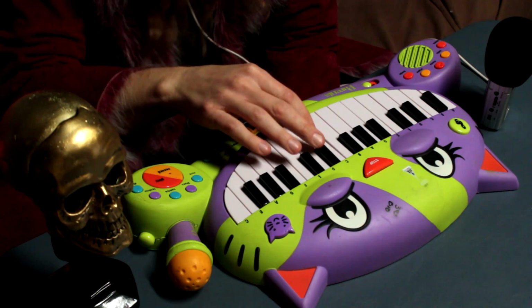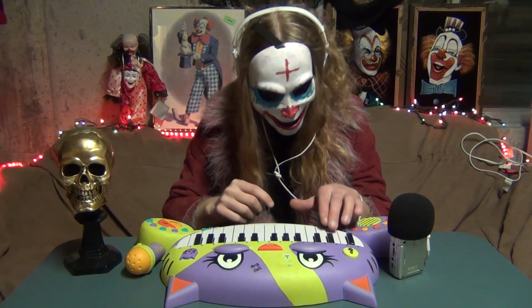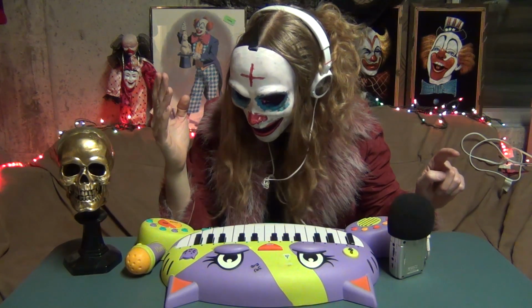Okay. Yeah. You know what this meow could really use? A beat. The Meowsic B Piano features 5 different beats: rock, blues, samba, techno, and disco. Let's give this meow a beat.